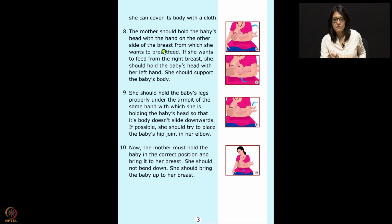If she wants to feed from the right breast, she should hold the baby's head with the left hand. She should support the baby's body. So this is the right breast, this is the left breast. She is holding the baby with the left hand. Here we have shown how the mother has held the baby and has given full body support.